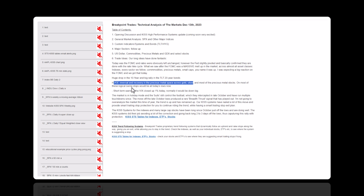Big moves there. I will say the short-term warning, the VIX closed up 1% today. So with the S&P closing up 1.4% today, the VIX closed up 1%. Normally the VIX would be down big. So a lot of times when both the VIX and the S&P move together in the same direction, a lot of times the next day you can get a little opposite reaction. So if we get some consolidation or a little pullback tomorrow, would not shock me, shouldn't shock any of you.